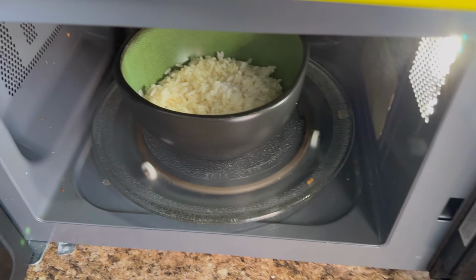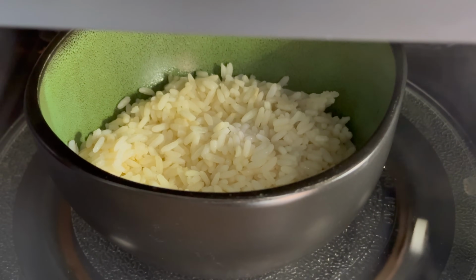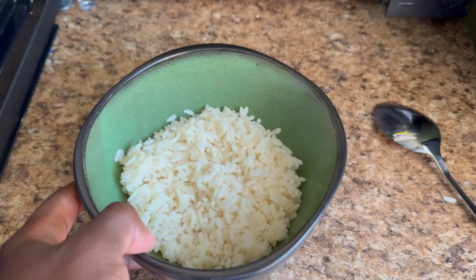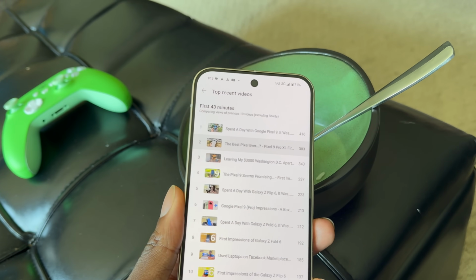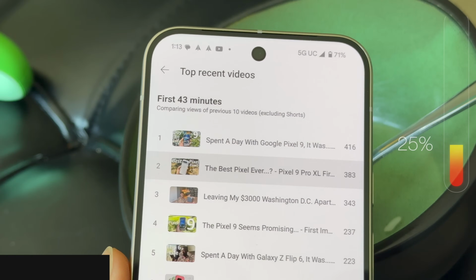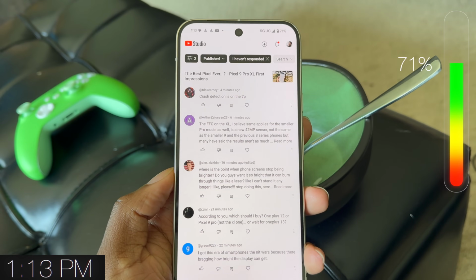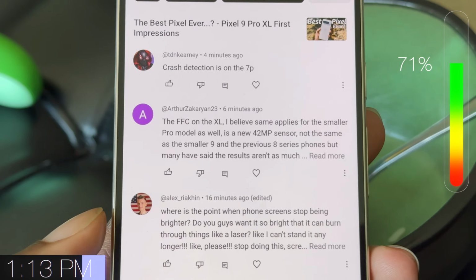We got a Michelin star meal that I warmed up in the microwave at, I think, 900 watts is the output. And as you can see here, it's still steaming, looks pretty good. And looking at the video, it is currently sitting at number 2 within the first 43 minutes, which is pretty good. In the background, you can see I destroyed my Michelin star meal.